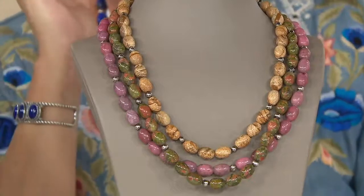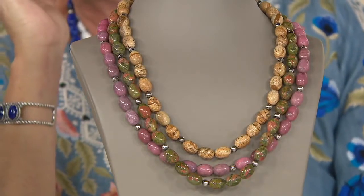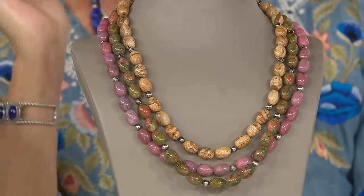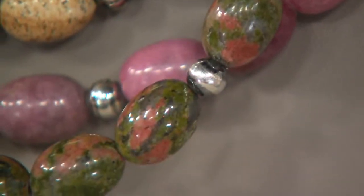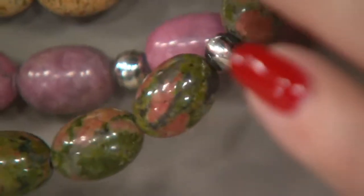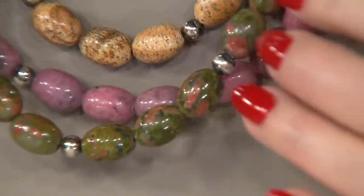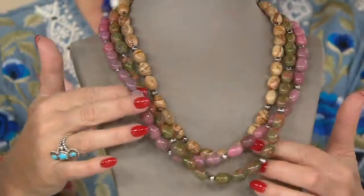And Carolyn, is it a stone that we see often in the American West collection? No. So for our true collectors, this might be something special to add to the wardrobe. And look at the way it plays with that picture jasper. If you've got picture jasper, look at the way it plays with rhodonite. Now it's pulling out the pinks in the Unakite.